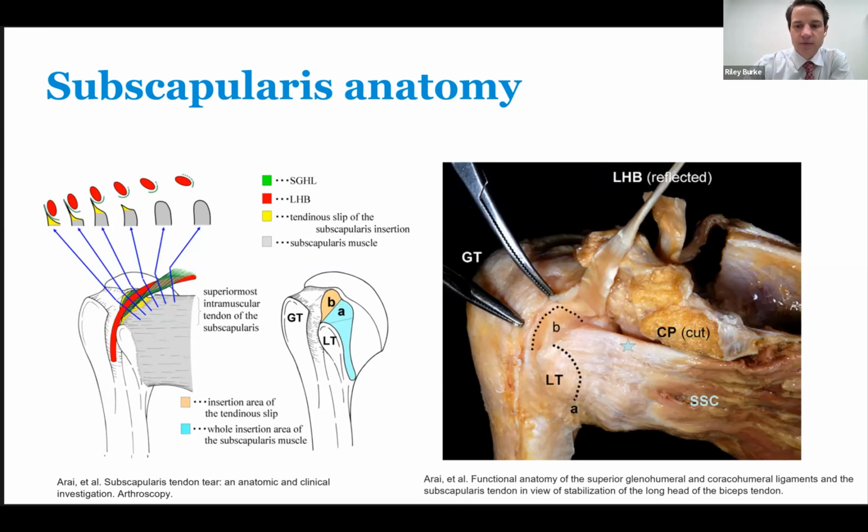And that, in fact, will create a function like a trochlea or a pulley, which serves as the main restraint to keep the long head of the biceps from dislocating medially. So without this mechanism, the biceps, as it sharply curves towards the supraglenoid tubercle, is going to want to just dislocate medially.